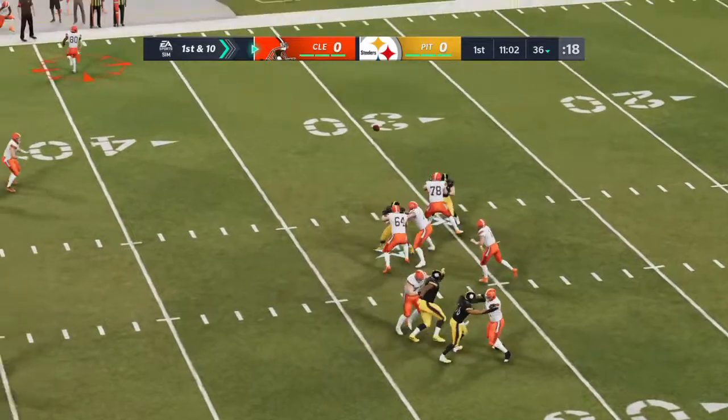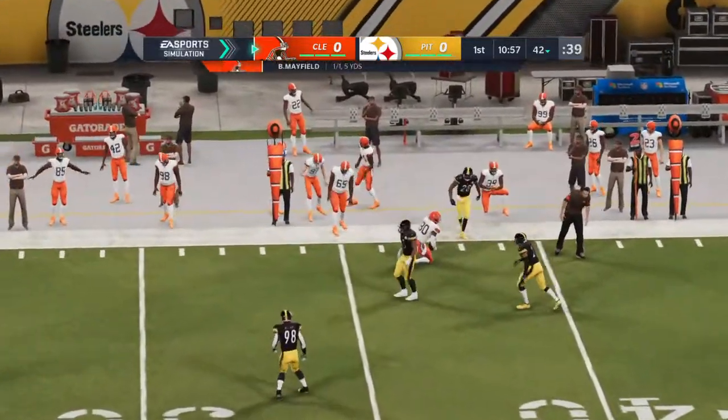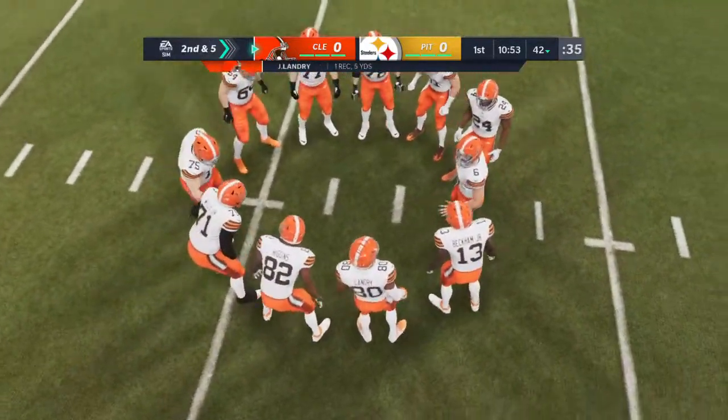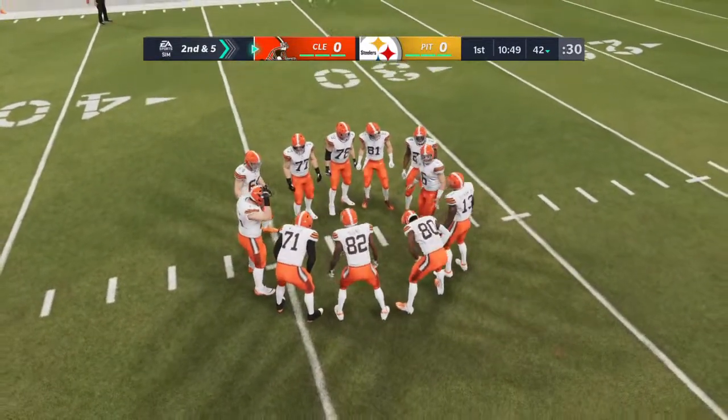From the gun, Mayfield. To the right side, and he's got Landry complete. And a 5-yard gain gets him to the 42. 5 yards on the catch there, brings up 2nd down at the 42-yard line.